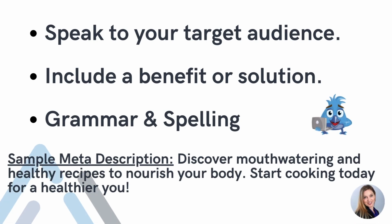We also want to make sure we are speaking to our target audience. We need to make sure we understand their needs and address them in the meta description. This is valuable space. We don't have a lot to work with, so we need to make sure that our audience puts together what we are trying to talk about.